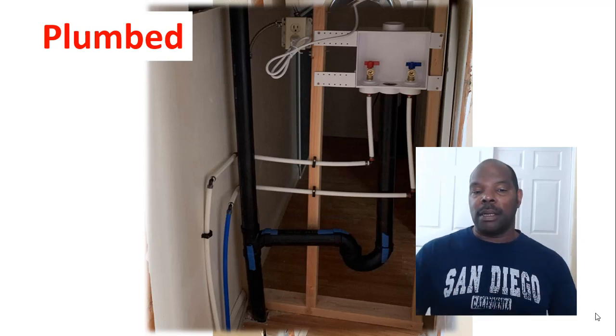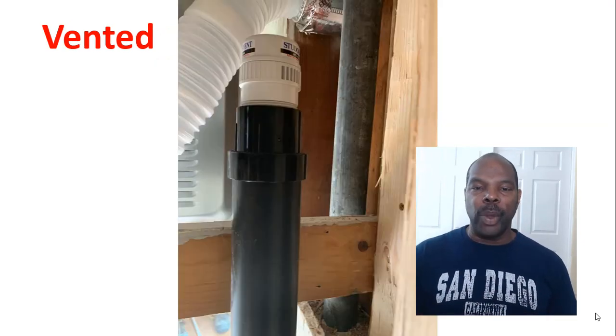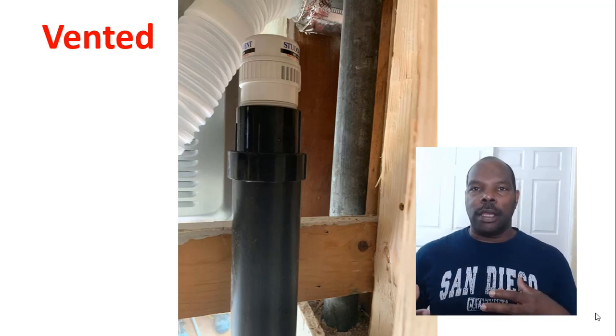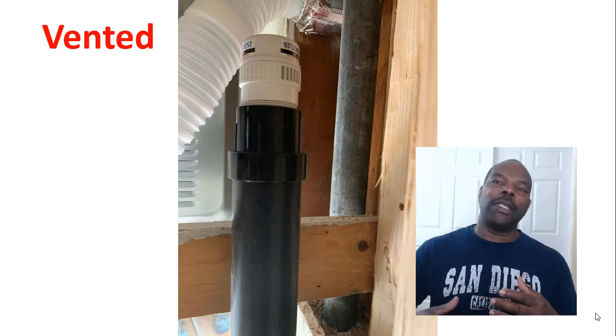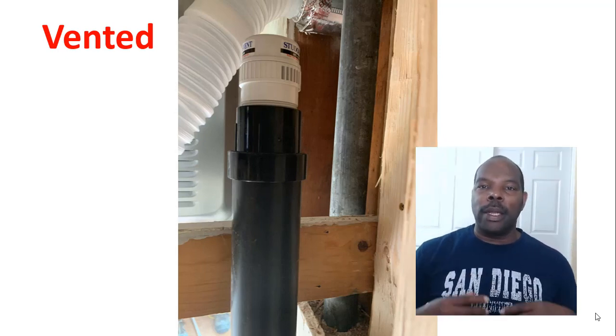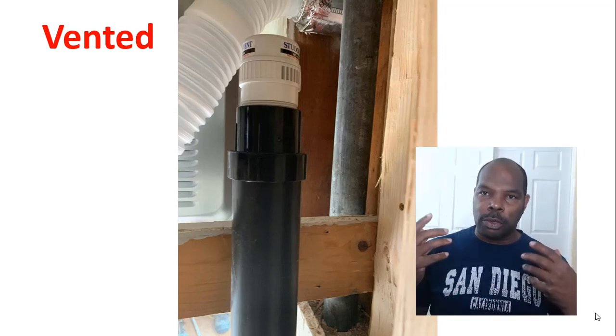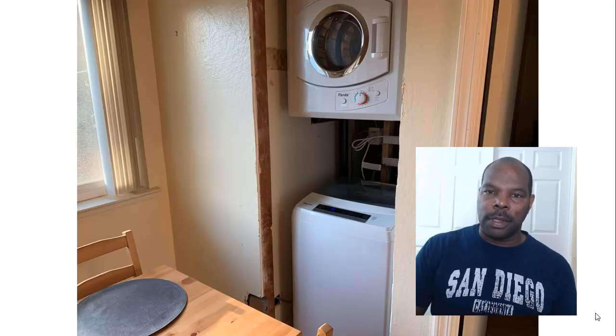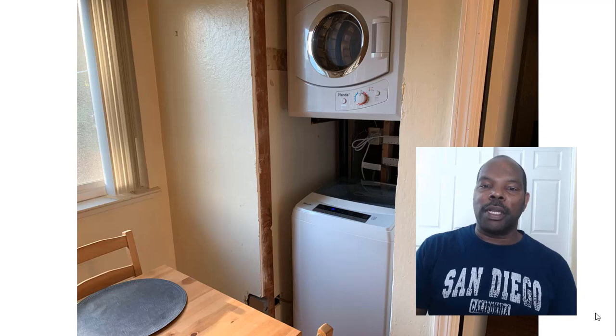Then we plumbed it using PEX, and then we added this air admittance valve. Now usually you take these air vents and you take them all the way through the roof, up to the ceiling, all the way to the outside, but we use this air admittance valve to make the drain line flow at full speed. So this is what the final thing is. We did this all in one day, and here's another shot of it.